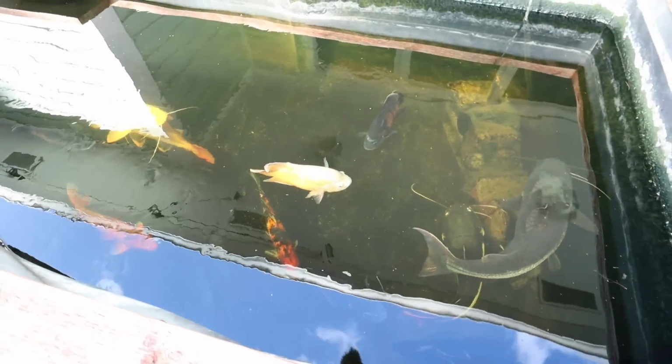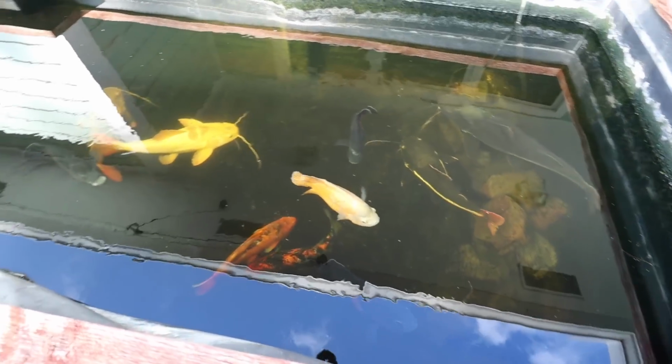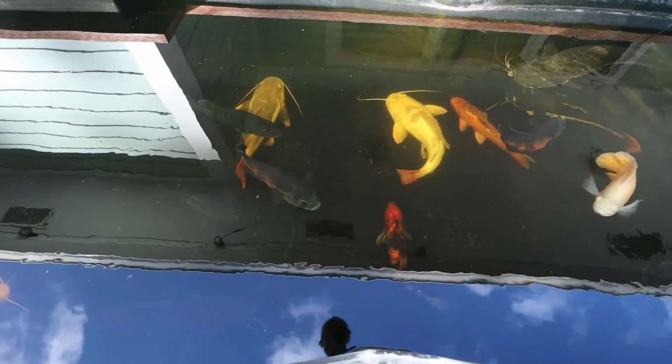Hey, Cuffaros, look at these beautiful fish. It is crystal clear. You could see a dang grain of sand at the bottom of the pond if you wanted to right now. What is going on, Cuffaros? Welcome back to another video. Today, we are gifting my friends over at the old PC farm, the place where the PC farm really started.